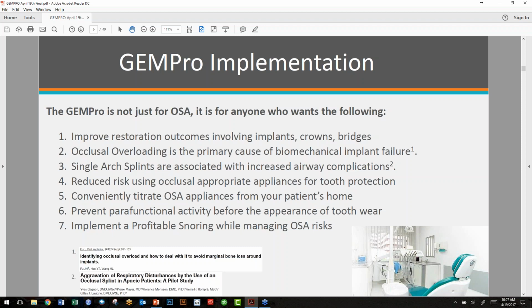So right now, the path to that was, okay, well, I have to do a sleep study to get some of this information. And we believe that that data is so valuable that there needs to be a path for dentists to do dentistry. The GEMPro is that path, okay? So let me explain to you how the GEMPro gets implemented into a dental practice and why you would do it. The GEMPro is not just for patients you suspect might have apnea.